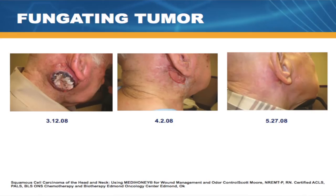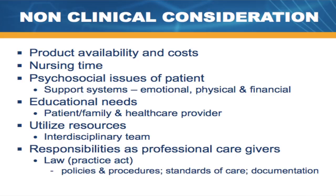And then next, this gentleman was dealing with a squamous cell carcinoma, and he had a large fungating tumor with significant amounts of drainage. So that was really one of their issues here. You can even see some of that wound fluid actually dripping from the wound in this photo. So how do you manage these types of things? What types of dressings do you have available to you, and how can you help to address all of these issues that your patients are going through?